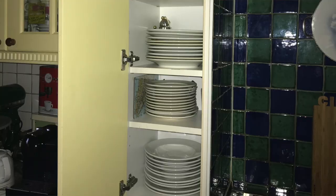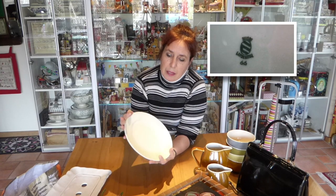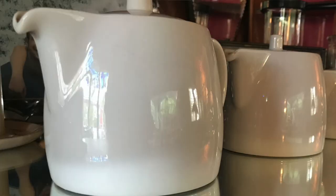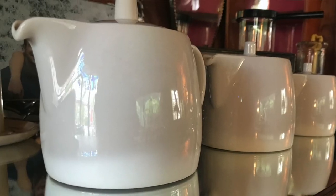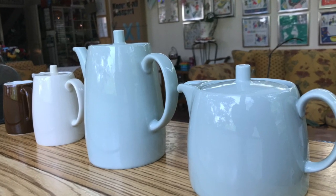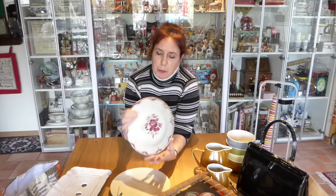This is just a loaner plate, but these are the plates that we use every day. These are my Langenthal, and I have a video, I'll put a link here, with some of my Langenthal stuff in it. And they're really sturdy, like what restaurants used to use. And I'm always looking for an extra plate.